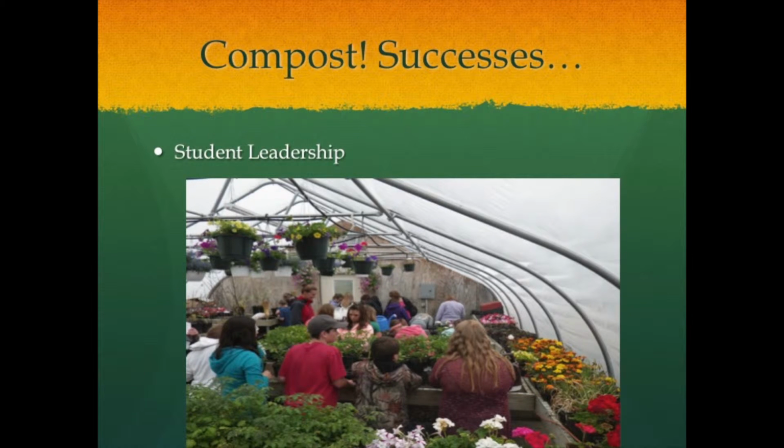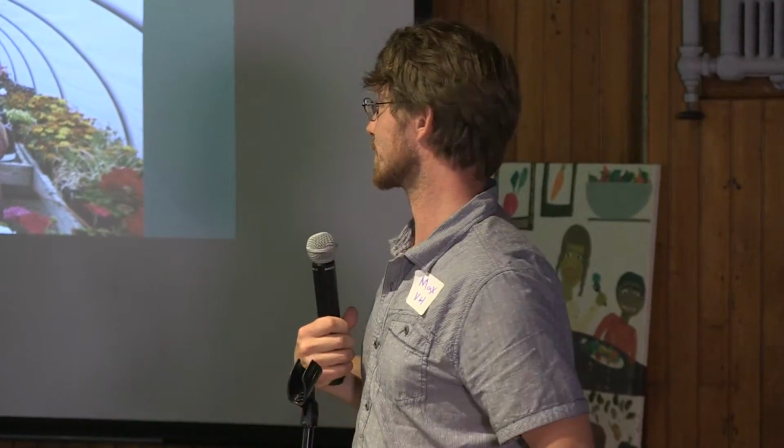Finally, student leadership is a big one. This puts the ownership in their hands, and they have pride in understanding how we're taking care of the orchard, how compost fits in, where the recycling of food scraps comes from. So, yeah, that's it.